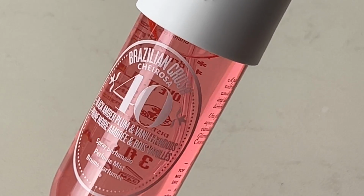Then we have number 40. Now this is so good. I love this smell. It gives soft but sultry, warm but sexy. She's complex, you know? Super lovely, super feminine, and I really find myself reaching for this the most day to day.